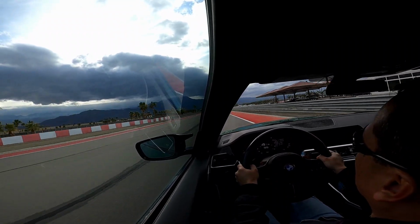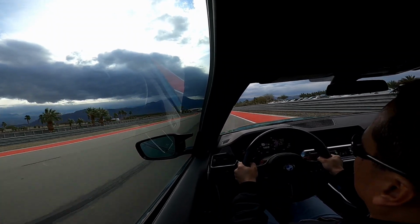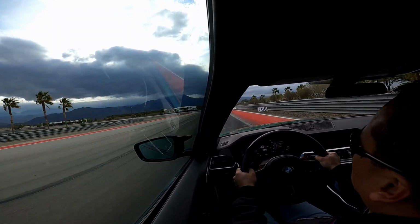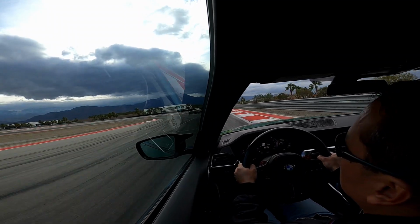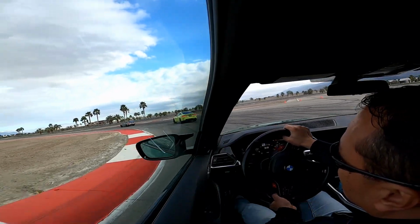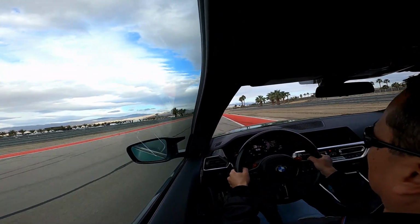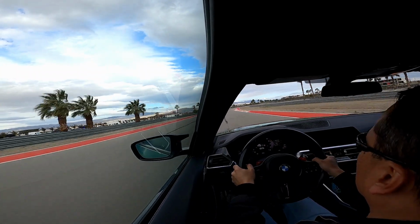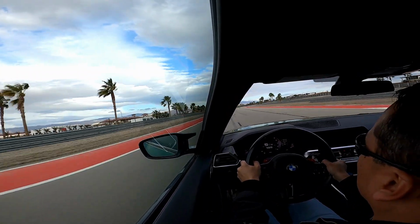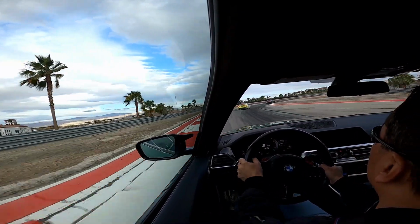Gentlemen, that's looking real good back there. Brake it forward, drive it hard. Stack the brake between the 3 and the 2, and then trail off it with control.